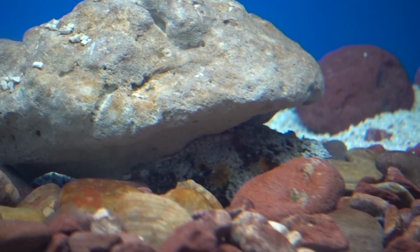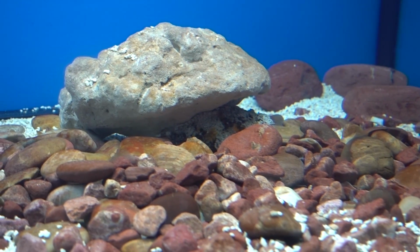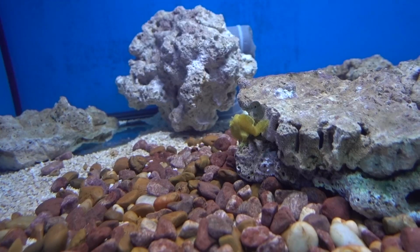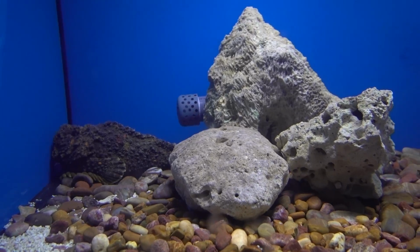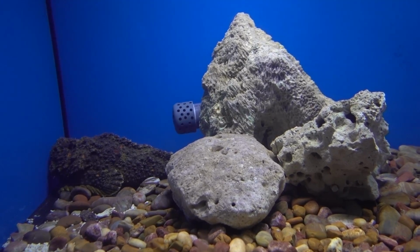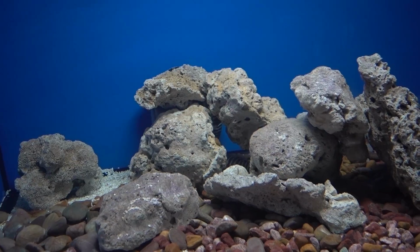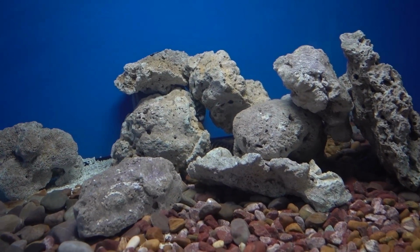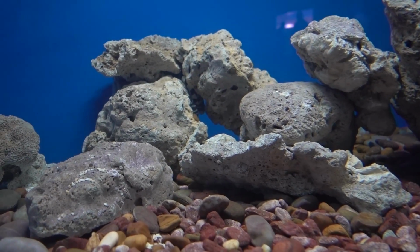Can you find the hidden fish? It's right there. Right there? How about now? Can you see the hidden fish in this tank? How about now? There it is. There's a secret snake in this tank. I don't know if you can find it. It's too hard to find it.